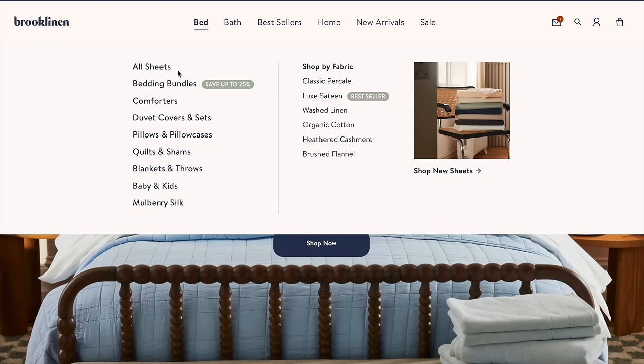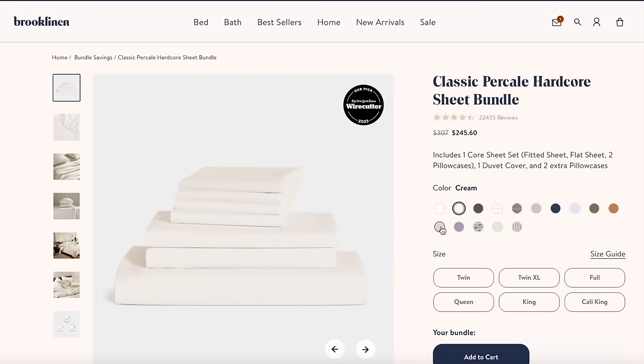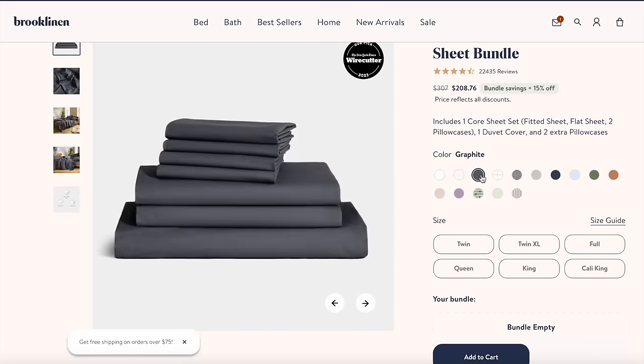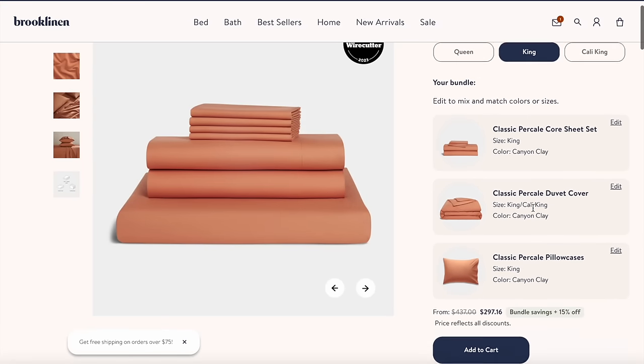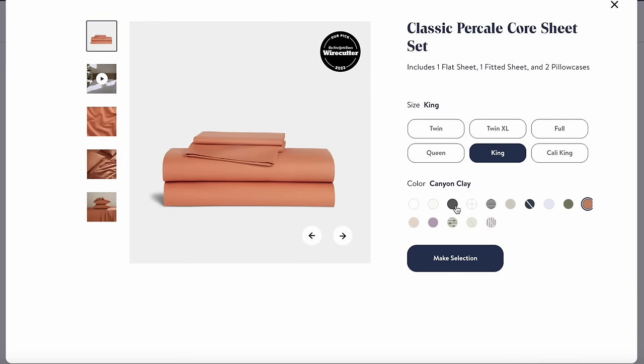I always get a bundle, and that is because you can save money when you bundle items instead of buying individual items. You can always buy individual items, and I sometimes do that when I want to buy extra pillowcases, but the bundles are such a good deal. I got the classic hardcore sheet bundle because you can save 20% off by purchasing a hardcore bundle, which includes one fitted sheet, one flat sheet, four pillowcases, and a duvet cover. And I chose the classic percale sheets because they are super breathable. And these sheets in particular are really good for hot sleepers. I am such a hot sleeper, it's so annoying.